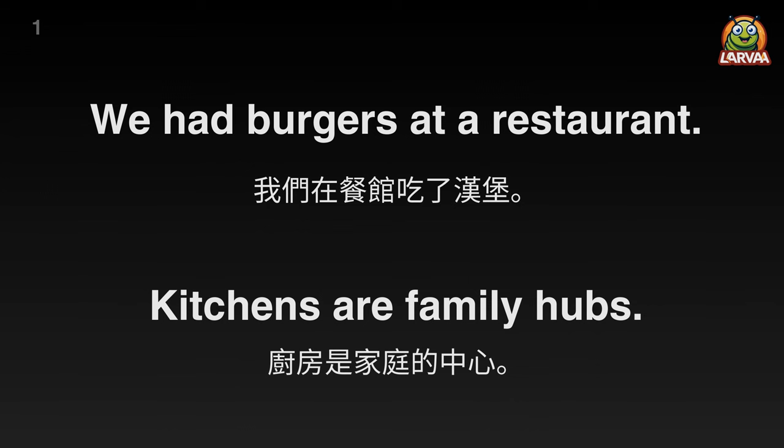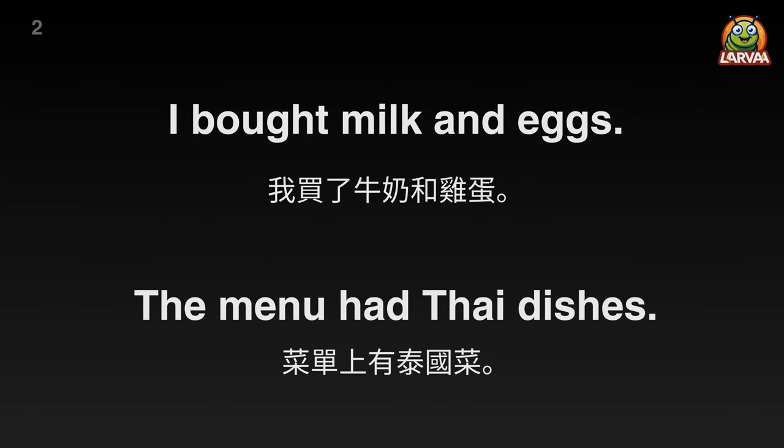We had burgers at a restaurant. Kitchens are family hubs. I bought milk and eggs. The menu had Thai dishes.